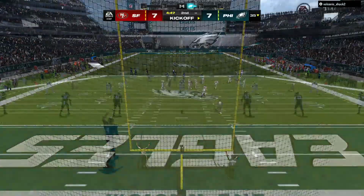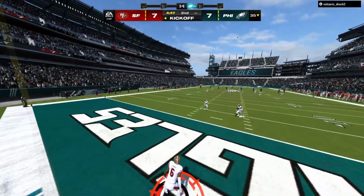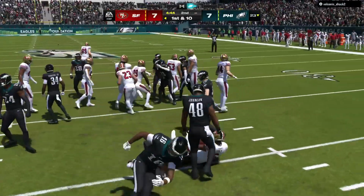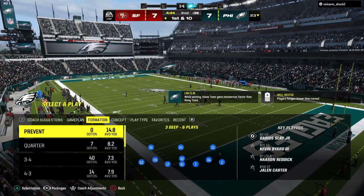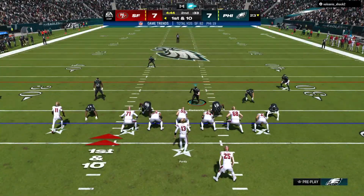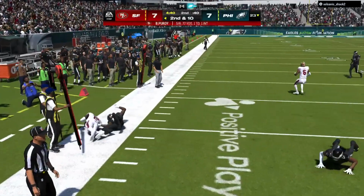Elliott good with a PAT, and we are tied at 7. So all even at 7 now as they kick it away. And this is going to be returned from the middle of the end zone. And ultimately cannot get this out to the 25-yard line as he's dropped at the 23. The San Francisco offense ready to start their next drive. Now remember, they were just out here a moment ago through the pick-6, so we'll see if they can take better care of the football this go around.